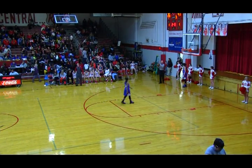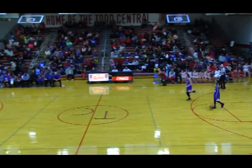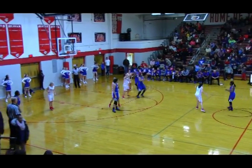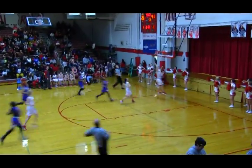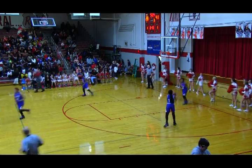Ladycat cheerleaders. Absolutely it is. Lunsford will bring it up off of the inbounds pass of Beller. 5:21 to go in the third quarter. Brumfeld comes out to take Lunsford. She goes to the right side to Baker, back out to Lunsford. Baker's going to go in for the layup and get it. And coach is going to point out that that was a lazy pass.